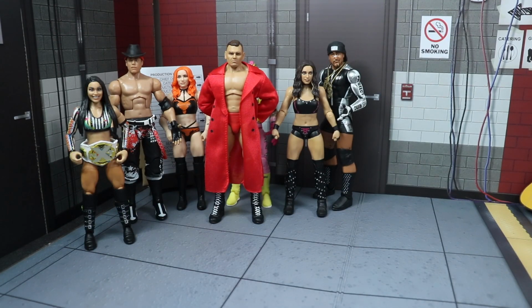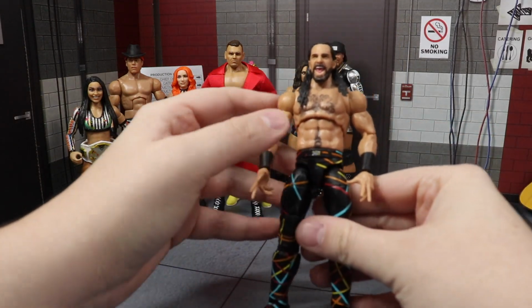Coming in at number 4 is one of the figures I had the most fun with for the year. I think it came out around the summer, and every time I look at this figure, I just, in my head, see it dancing around the display, Toy Story style, because of that theme song, and that is going to be the Ultimate Edition Seth Rollins.